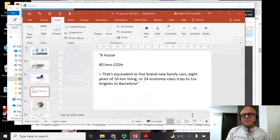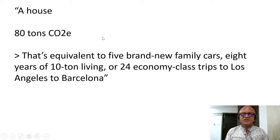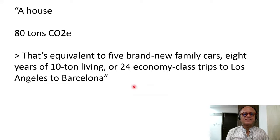Okay, the next up in this category of 10 tons to 100 tons is a house. This makes sense to worry about. 80 tons of CO2 equivalent, that's equivalent to 5 brand new family cars, 8 years of a 10-ton living, or 24 economy class trips between LA and Barcelona. Wow. That's pretty big, so you better think carefully when you invest in a house.